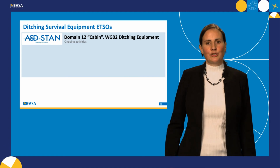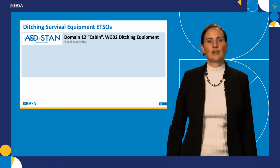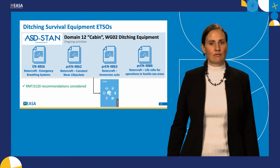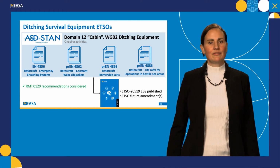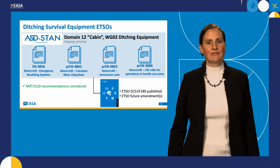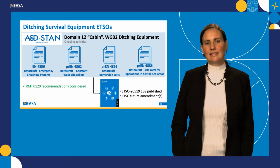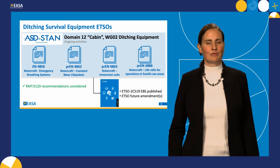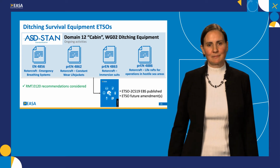ASD-STAN Working Group 2 in the cabin domain is currently working on standards to address these issues for ditching survival equipment. In addition to considering the Rulemaking Task 120 recommendations, these standards aim to significantly enhance survivability in the event of a ditching or survivable water impact. The EBS ETSO has been published, and an update to CS ETSO to refer to the group of standards when issued is expected at a future amendment.